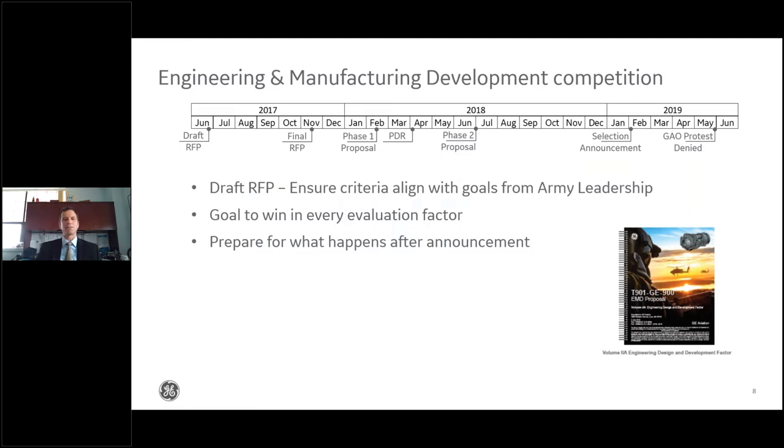And then after the PBR was completed with the government, we submitted our technical proposal. And then the government did their full evaluation, went through the down selection process, and awarded GE the EMD contract in early February of 2019. So sort of the parallels, that's sort of like what's going on.